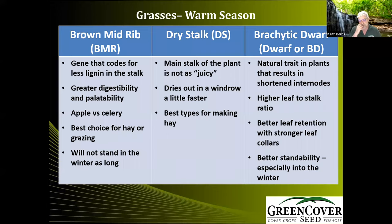I've got some pictures here, but Brett, I know we're starting to run on time here, so just real briefly, talk about how you like using these. Okay. Yeah. So we do both grazing and stockpile mixes for summer grazing and winter grazing.